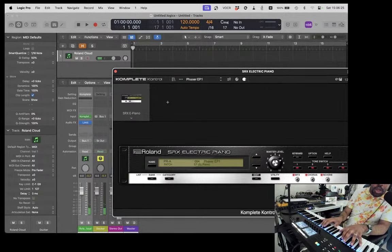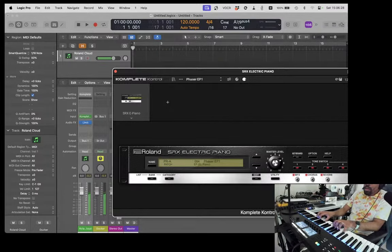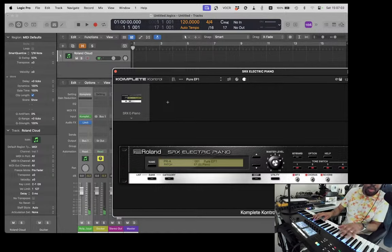Roland always were good at phasers in my book. Love these phasers. I really enjoy that sound. It's just fat. Really good. Pure EP1. Again, please. Thank you.